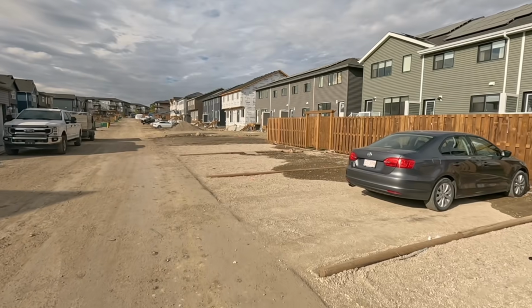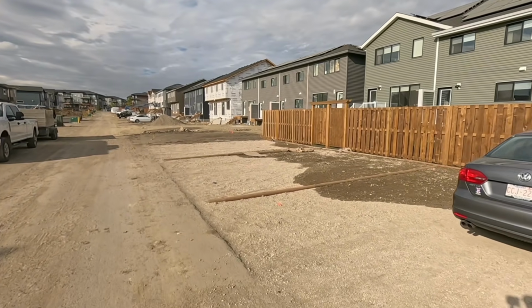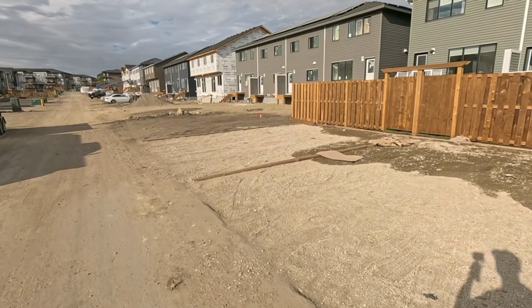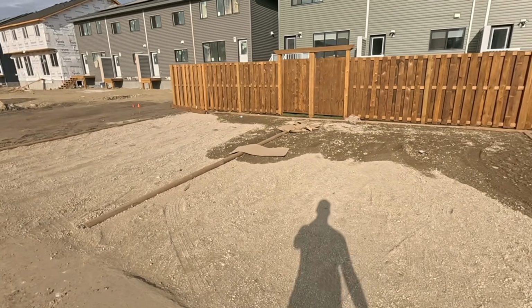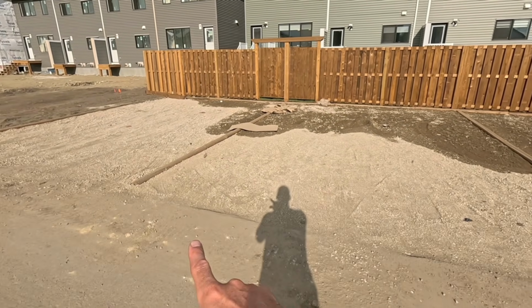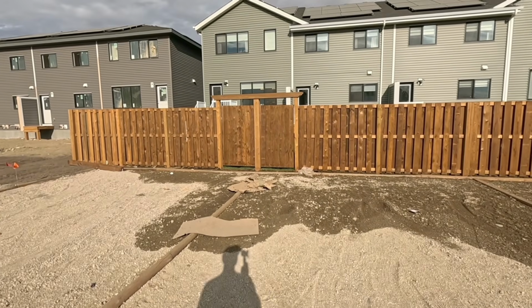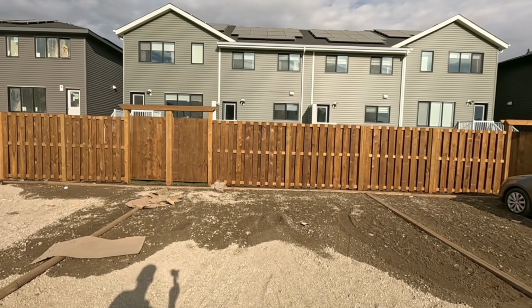And then most of the time with the builders, they won't have the garage built, just to save on costs and get you in at a lower price point. But there'll usually be a gravel parking pad in the back. And then some builders will build fencing and others won't.